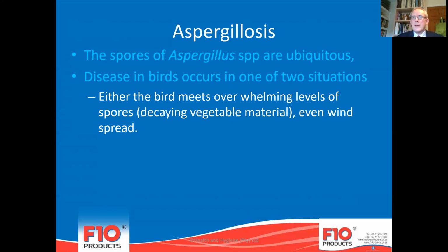It's true to say that 27 to 56% of seed-based diets analyzed, diets destined for use for parrots, contained Aspergillus. So any damp or decaying vegetable material will grow Aspergillus, and any source like that.